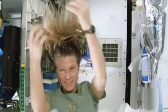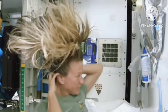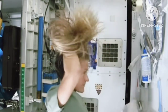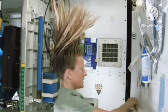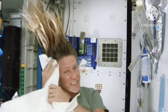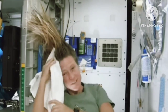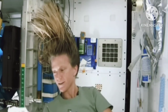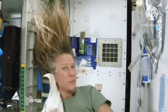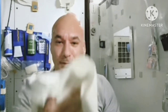And rub it in. Again, kind of working it out to the ends. And I like to take my towel while I have the shampoo in there and just kind of work it. Because without standing under running water, you kind of need to use the towel a little bit to help get some of the dirt out. And that's it. Thank you.